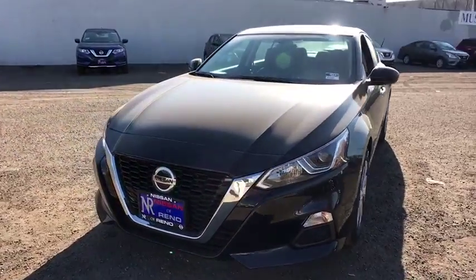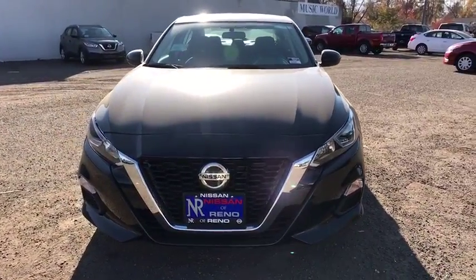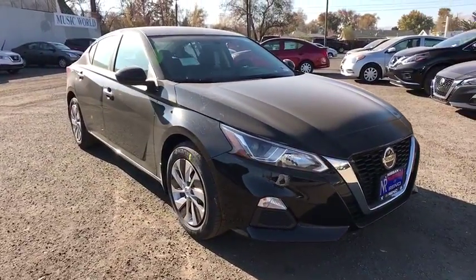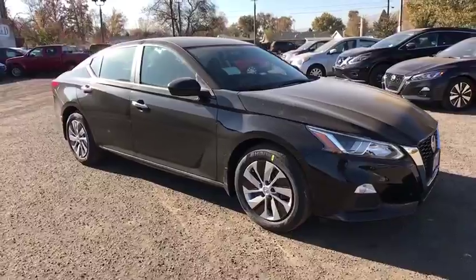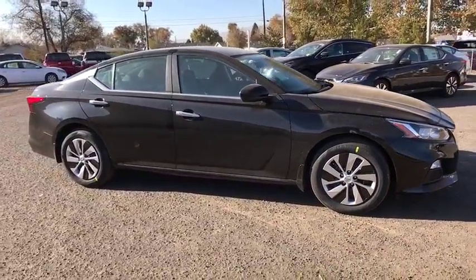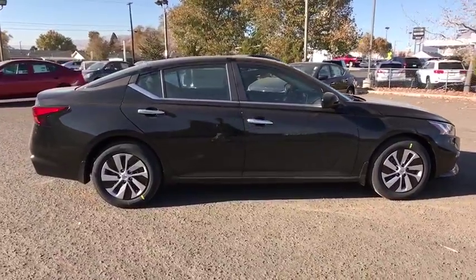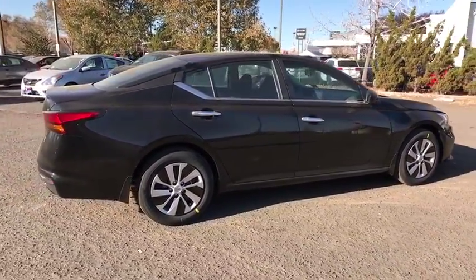2019 Nissan Altima. The Nissan Altima offers advanced features to make life easier, and most of the features come standard. Combine that with the powerful engine, 6 standard airbags, and over 5,000 quality and performance tests, and you'll see the Nissan Altima is made to drive and built to last.